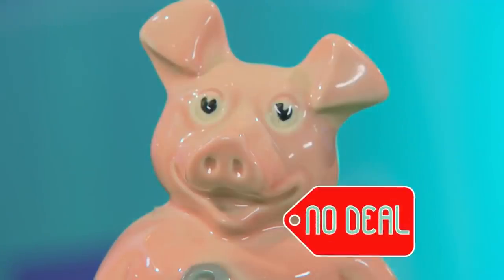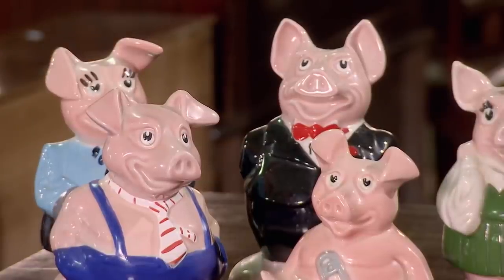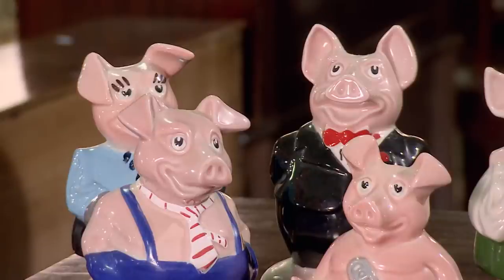Well, the family of Pinky Pigs has landed at the auction, but will they fetch a perky price? You brought along something we've seen many times on Dickinson's Real Deal, a set of pig money boxes. You sat down with one of our dealers, Mark Stevens, but he only offered 30 quid. What did you think about that offer? Well, I thought they were worth a bit more than that. Well, I think the same. Mark, I think you were very much on the low side on this occasion. Normally, you're a very strong buyer. But 30 quid, not good enough.